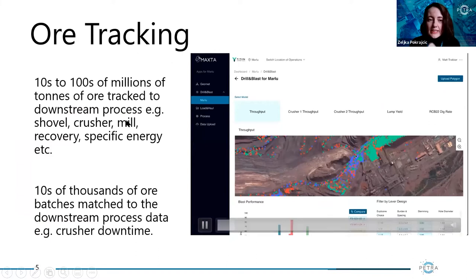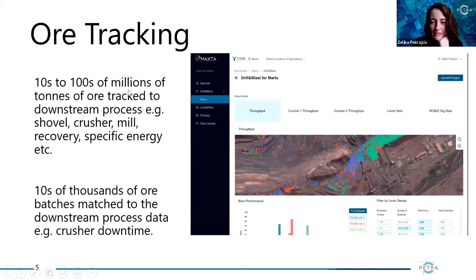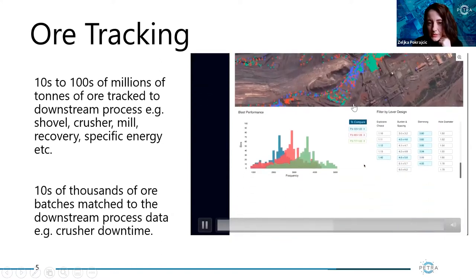I've got a video playing, great. Okay, so ore tracking, tens to millions of tons of ore. As I said, we can look up to 5 years of historical data and trace all of that material as it goes through the plant. So again, these are our dots, each one of the dumps, and each dump has an ID, and that ID carries all of that information through it.